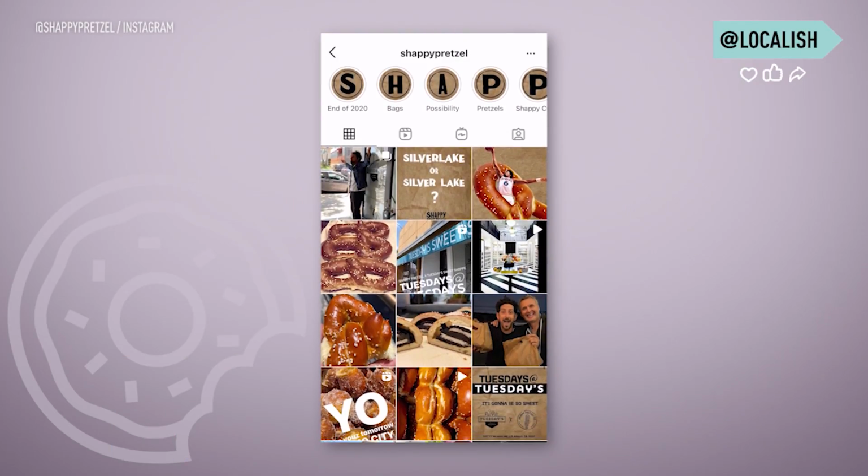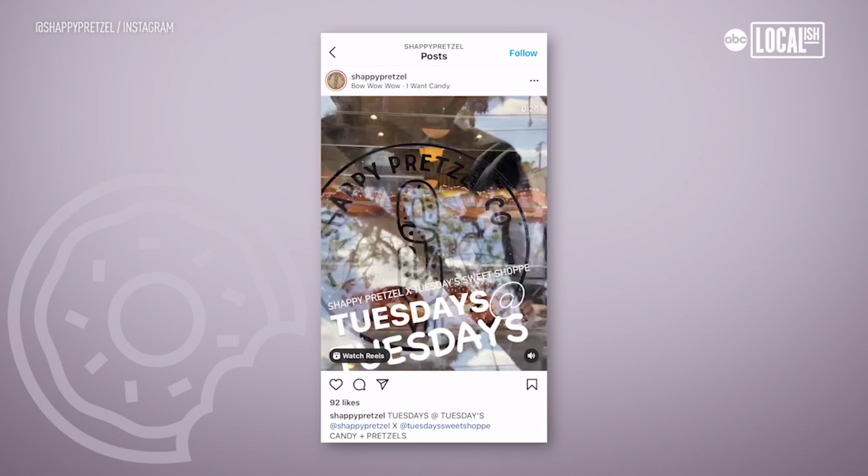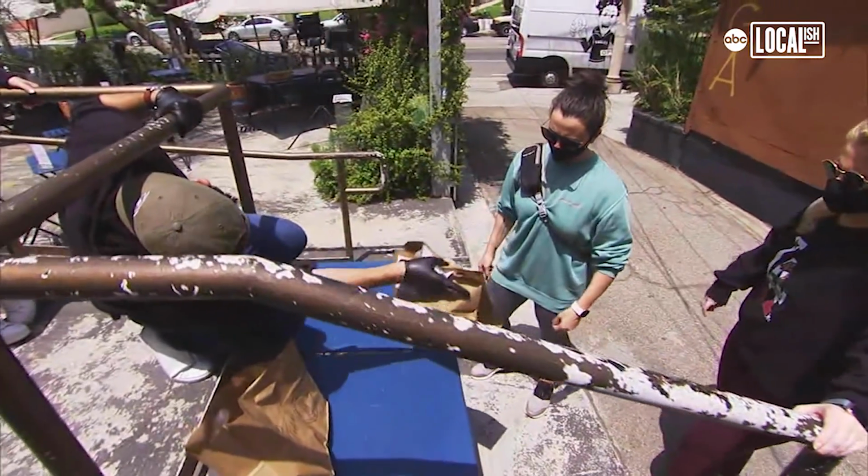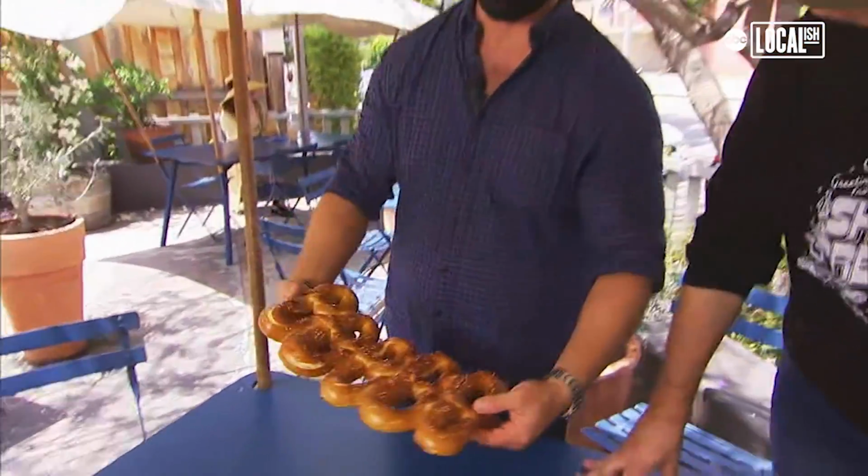You check out our Instagram, see where we're gonna be, go to Chappy Pretzel, order your pretzels, they're bagged and ready for you, or you can just stop by and pick them up and walk up. This is what we're aiming for when it comes out of the oven, and it looks and feels delicious.